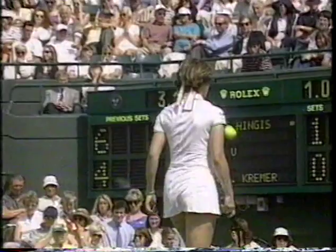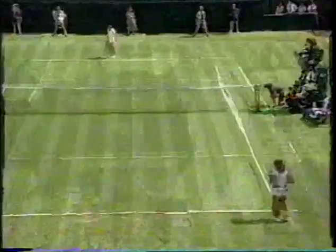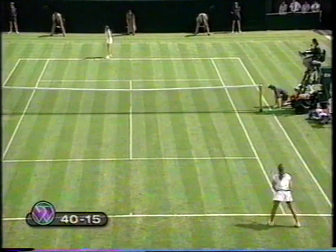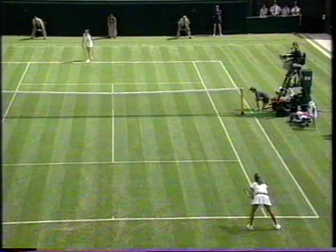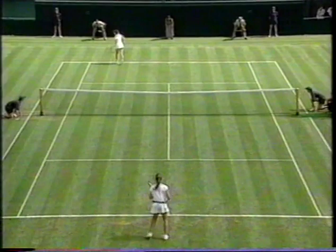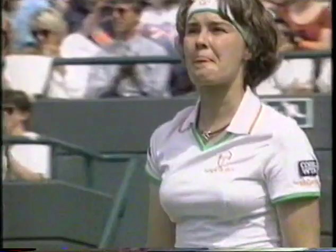40-15. So Hingis putting together some of her best points here. 40-15, trying to get to 3-2. Net, first serve. Game is Hingis. That will go long, and so Martina Hingis holds. She now leads 3-2 out here on the new number one court. She has the first set.